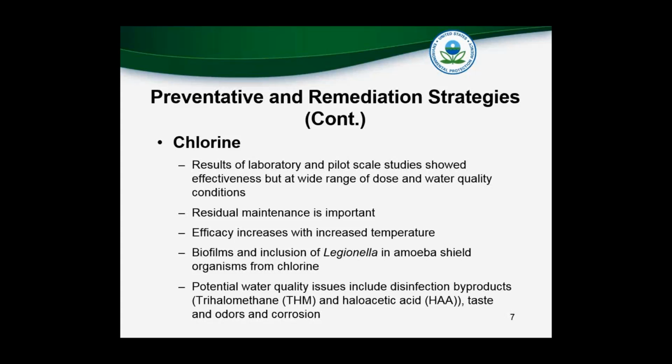Now, for each of the remediation strategies or treatment technologies included in the document, we provide a description of the technology. We also go over a little bit of the general history of the technology, a characterization of its effectiveness, which includes laboratory, pilot, and full-scale studies, or a description of these studies. Also, some of the potential impacts on water quality and general operation considerations with regards to each of the treatment technologies.